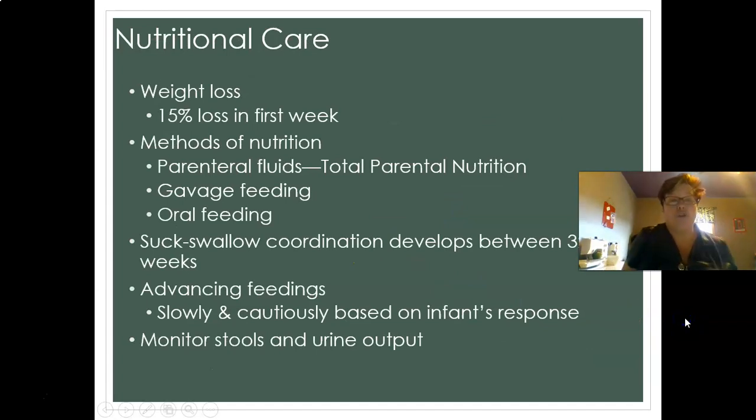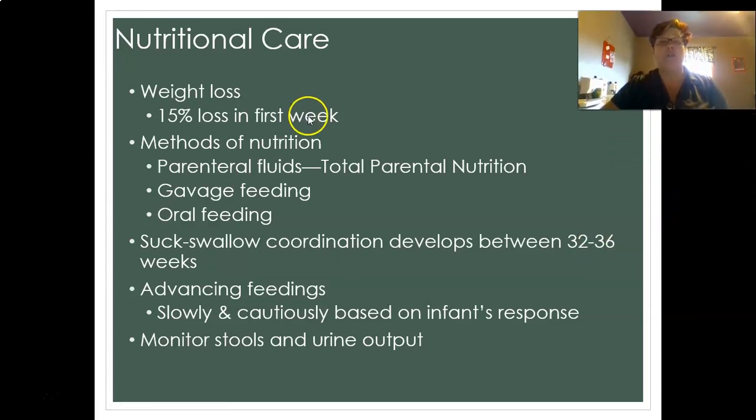Okay, nutritional care. Babies have a hard time multitasking, remember? So we need to help provide assistance in their nutrition. Now, we talked about the term baby having expected loss in weight. Your preemie is going to have a loss in weight during that first week of life also. They may actually lose a little more. They may lose up to 15% of their birth weight during that first week.